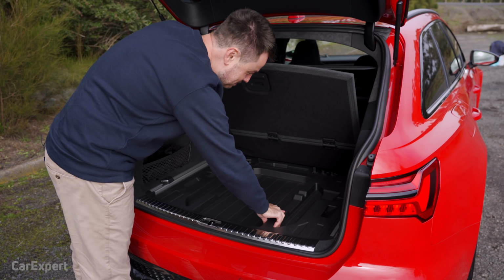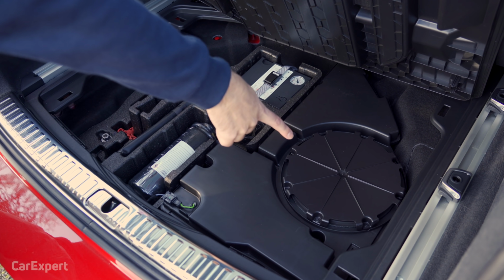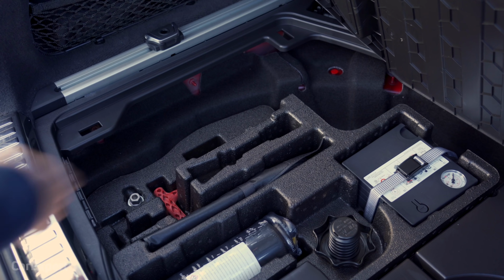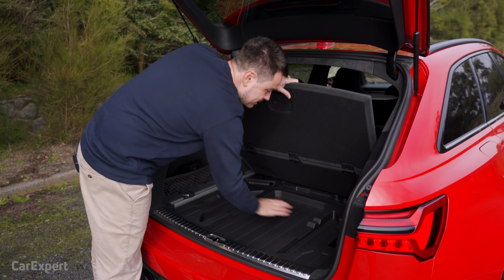You can't really fit much there, but beneath that, you have a sub-level that stores a subwoofer. You have a tyre repair kit and a compressor as well. And I guess you could store little bits and pieces in there if you wanted to. Clip that one back in.